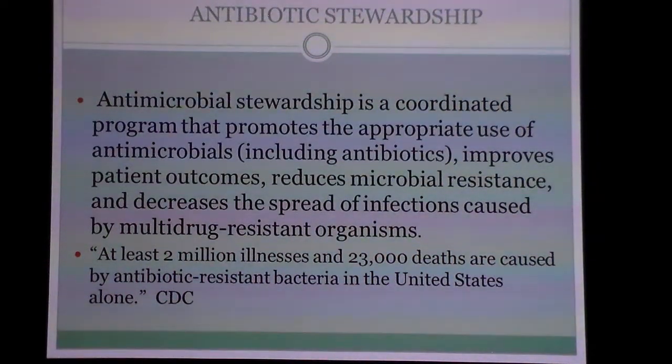Antimicrobial stewardship is a coordinated program that promotes the appropriate use of antimicrobials, including antibiotics. It improves patient outcomes, reduces resistance, and decreases the spread of infections caused by multi-drug resistant organisms. And this is a real problem nowadays because the bugs are growing bigger and stronger, and the drug companies are not coming up with any new antibiotics to fight them. At least 2 million illnesses and 23,000 deaths are caused by antibiotic-resistant bacteria in the United States alone.